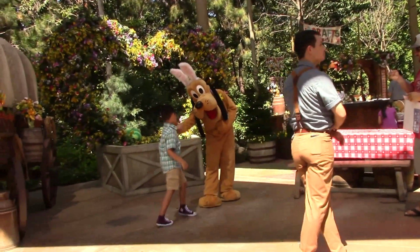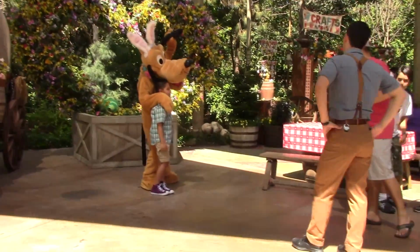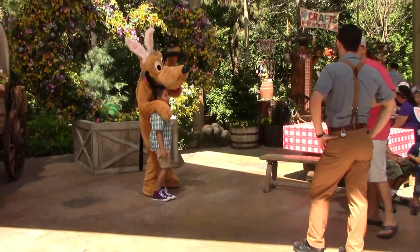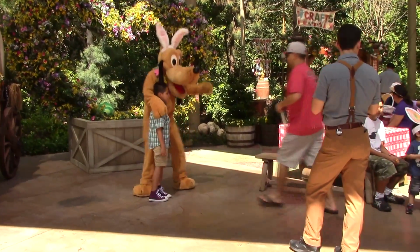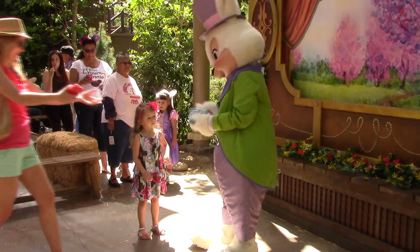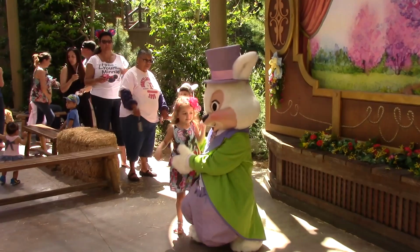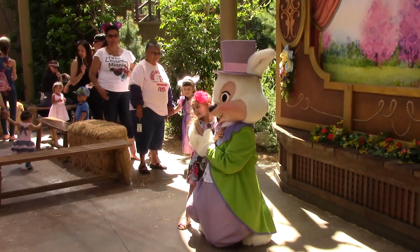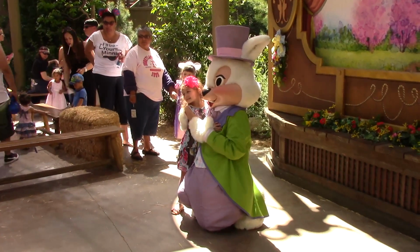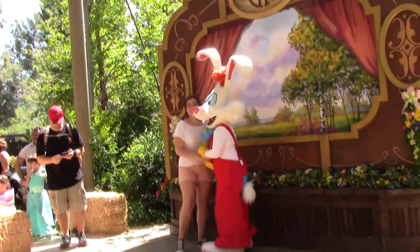And then there's Pluto with his little bunny ears. Obviously, he's not a bunny, but he's also a very cool character. Are you sure? He could have fooled me. He's got four ears. I guess that should have tipped me off. But there is the Easter Bunny himself. Look at him there. They have Mrs. Easter Bunny out there sometimes, but she wasn't out today. I'm not exactly sure where she was, but it was still good to see the man of the hour himself. Yeah, and this little girl is super excited to see the Easter Bunny.